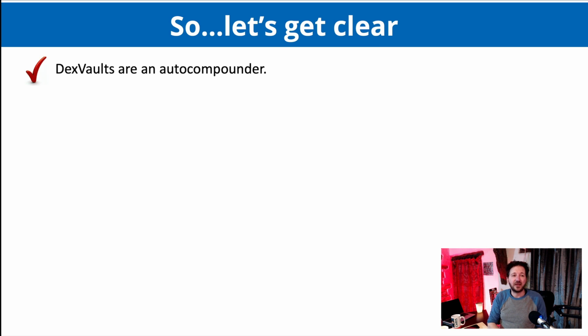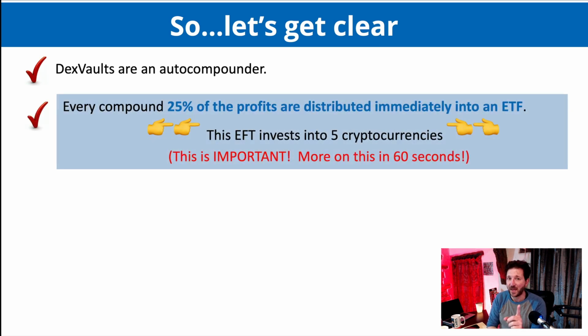So dexVaults are an auto compounder. Every time it compounds, and I'll go through in a minute how often it compounds, because you might be thinking, well, how often does it compound? We'll come on to that. But every time it does compound, 25% of the profits that have been made in that compound cycle, if you like, are distributed immediately into this ETF.